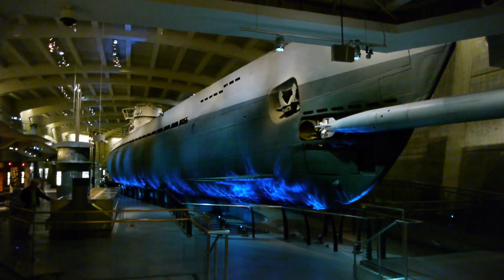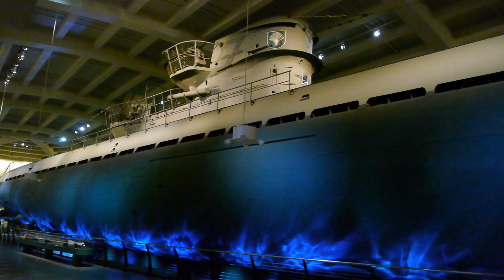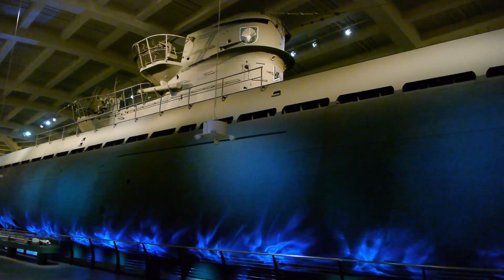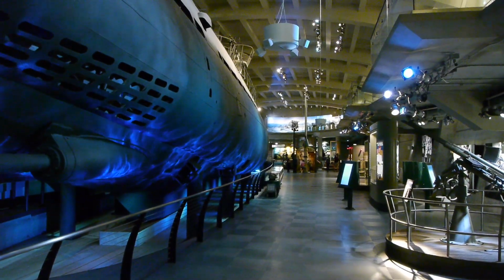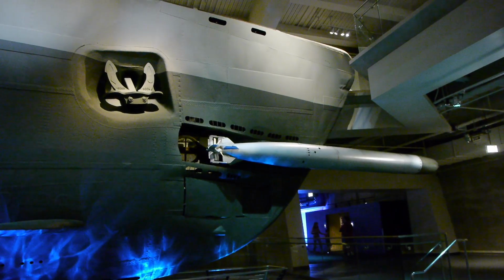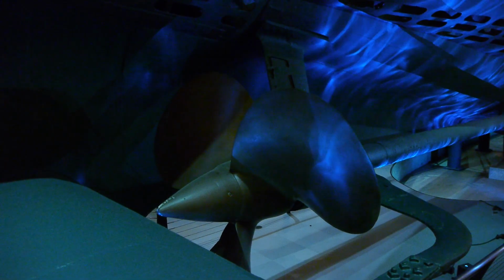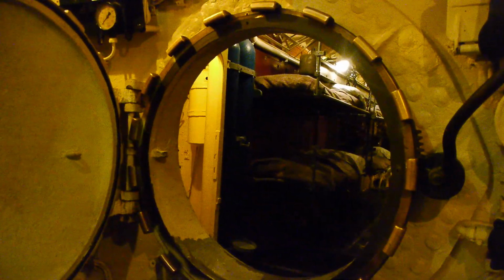One of the most interesting artifacts in the Museum of Science and Industry is captured German U-boat 505. 505 is a Class 9C German U-boat that was captured in World War II after it sunk 8 Allied vessels. As it's very, very crowded inside, it requires making pre-arrangements and paying extra fees in order to get inside the submarine. Not everyone gets to come in here.